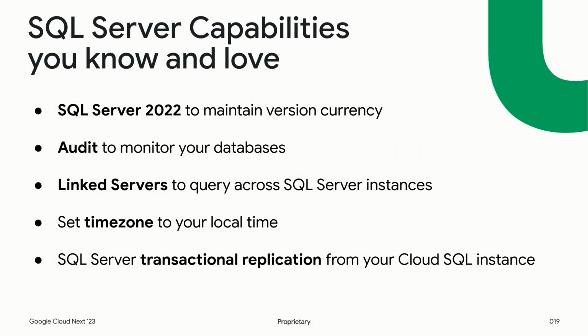We support linked servers, which allows you to query across other SQL Server instances. When you create an instance, you can now set the time zone that the instance should be running in so that you can make sure that your entire application is running in the same time zone.